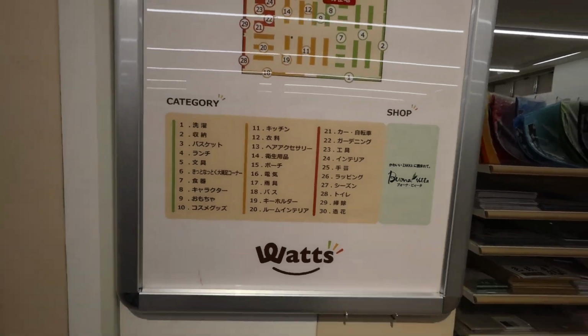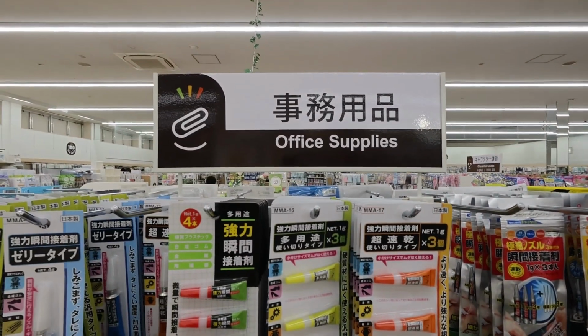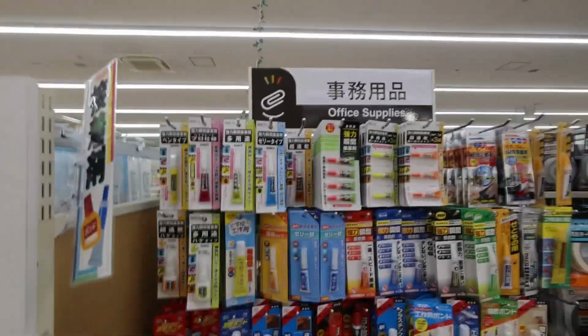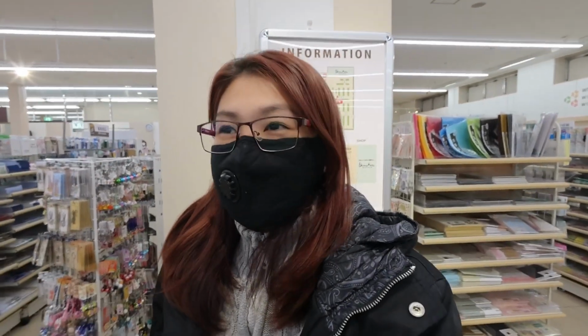And one good thing is they also have translations to English. So visitors can actually find the category of the item that they want to buy. And they have it in every aisle. So that's one good thing about Watts that I've noticed compared to Seria. Seria doesn't have those category labels laid out, but they have information here and also the categories.